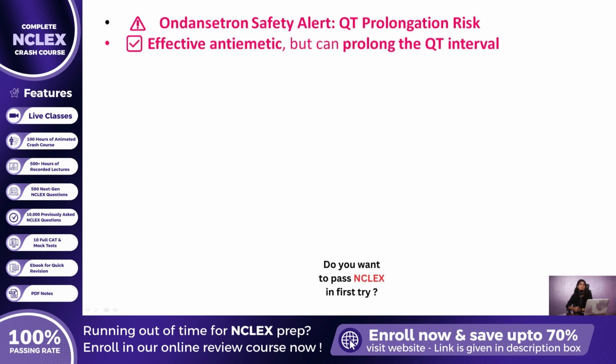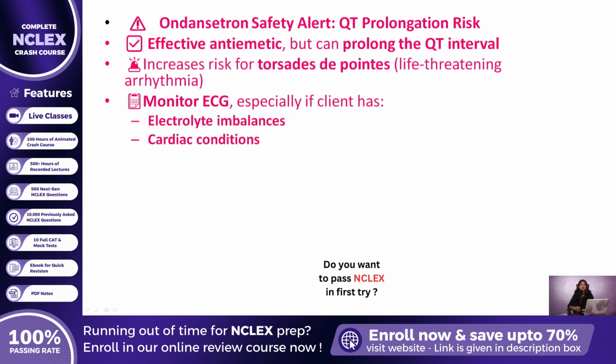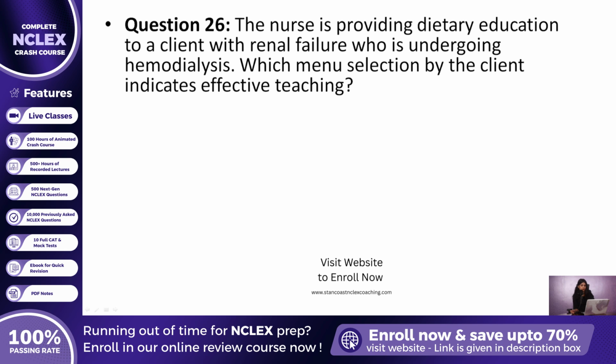Although ondansetron is effective for controlling nausea and vomiting, it has the potential to prolong the QT interval on an electrocardiogram. This can predispose the client to life-threatening arrhythmias such as torsades de pointes. Clients receiving this medication, especially those with electrolyte imbalances, cardiac conditions, or on other QT-prolonging drugs, require ECG monitoring. Constipation and mild nausea may occur but are less serious and not life-threatening. Let us now look at question 26, which focuses on renal diet education, an essential aspect of managing clients on hemodialysis.